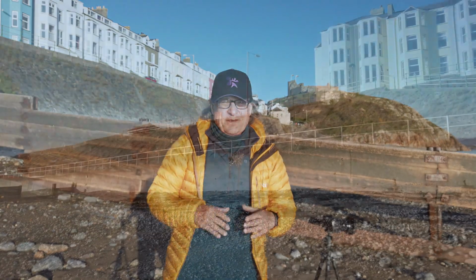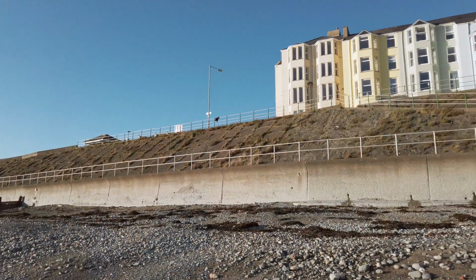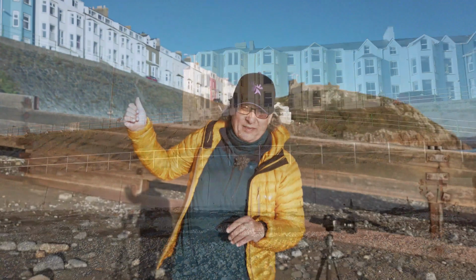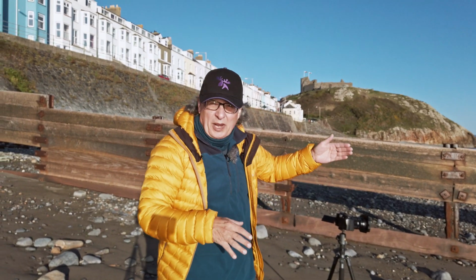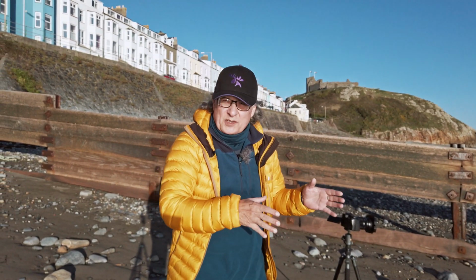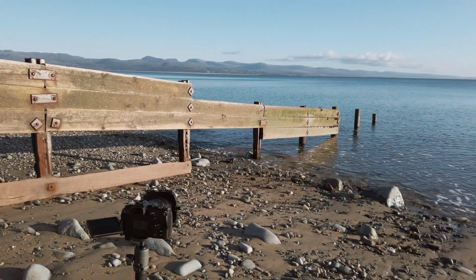As you'd expect with most urban beaches, it's got its fair share of plug-ugly sea defences. Not ideal for the landscape photographer, although I suppose if you live in one of these houses above them, you're pretty grateful of them. But what you do get with these sort of beaches are lots of breakwaters, and that's what often attracts a landscape photographer.